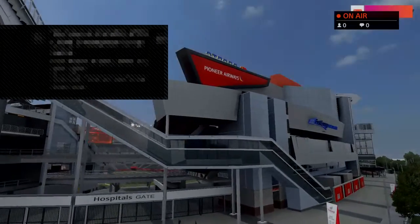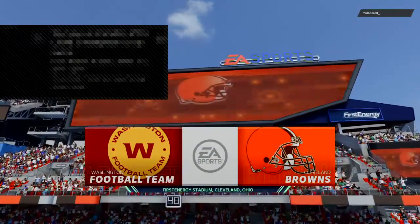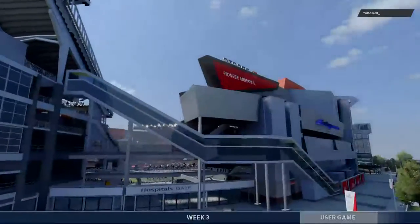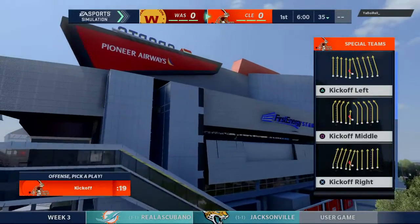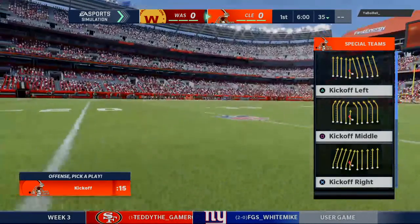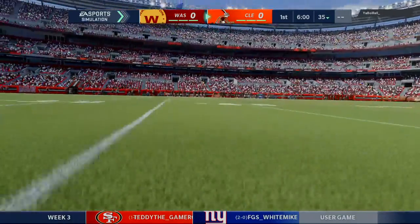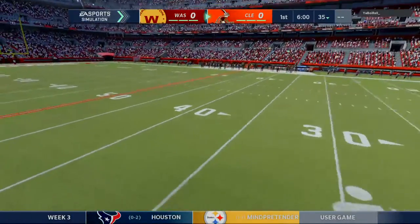EA Sports coverage of the National Football League brings us to First Energy Stadium in Cleveland, Ohio. The folks here in Cleveland, even though all the down years, have never stopped supporting their hometown guys, and we got evidence of that a moment ago as the Browns made their entrance. They are ready to do battle with the Washington football team.